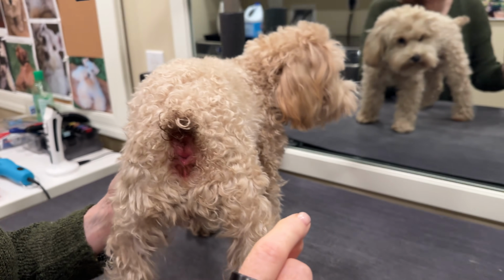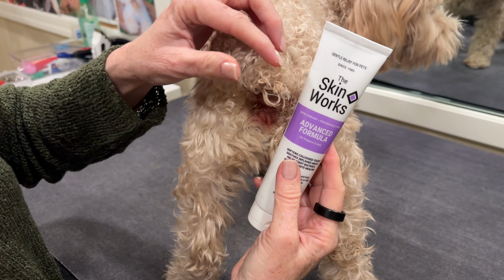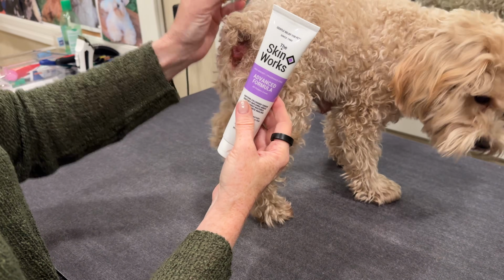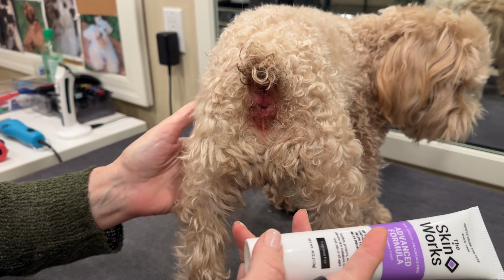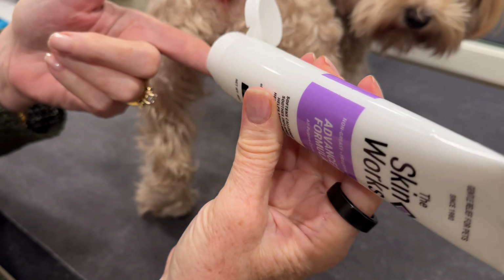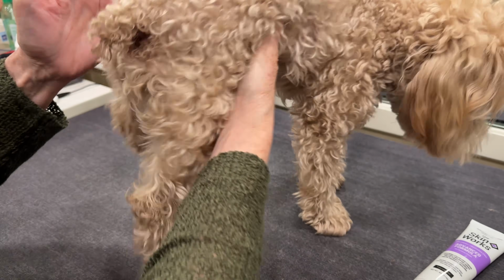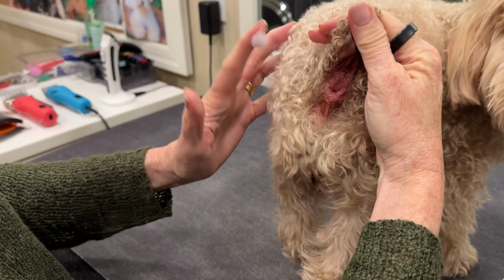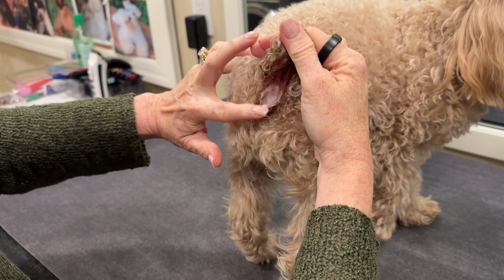I have been putting Skinworks back here since we noticed that there was a problem. And this morning, I called the veterinarian and asked to bring her in so that we can get this figured out and taken care of.